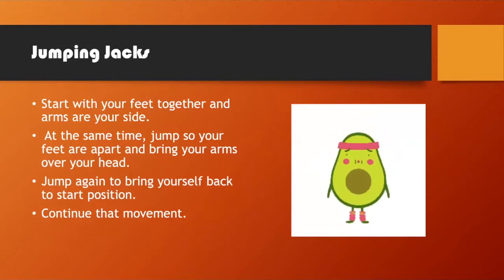Next will be jumping jacks. So you start with your feet together and your arms at your side. At the same time, jump so your feet are apart and bring your arms over your head. Jump again to bring yourself back to the start position, and you're going to continue this movement. Go ahead and do that 5 times.